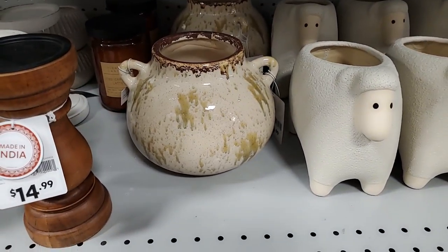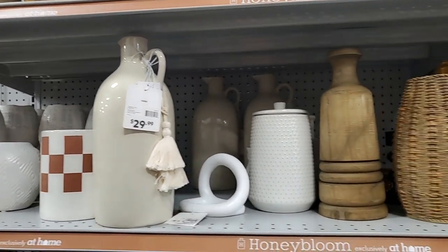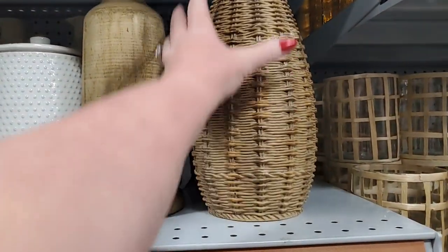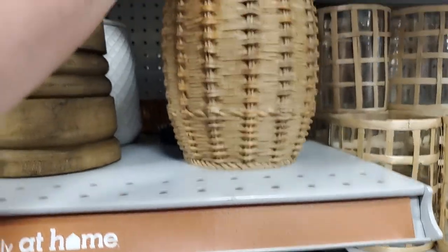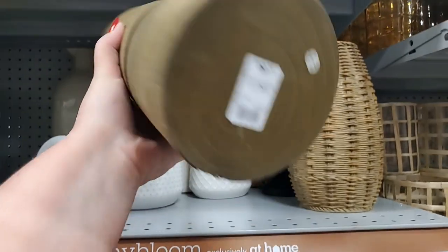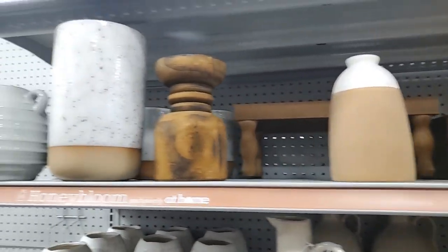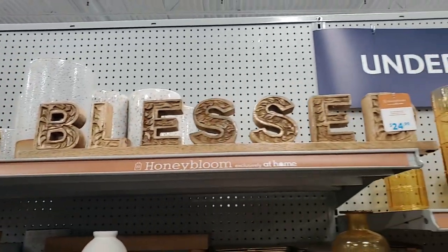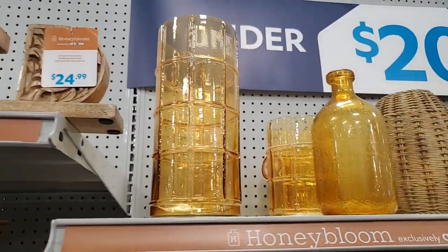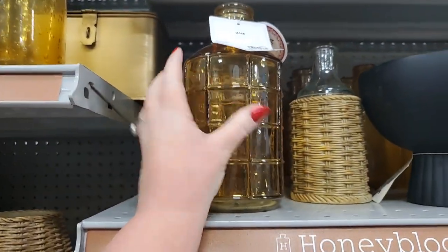This pot here is $19.99. This kind of jug is $29.99. I have a lot of just really pretty in the neutral natural that I think you could put out right now for fall. $20 for that. This is pretty. It's a candle holder. $20. That's pretty. Look at that. Blessed. That is $24.99. Look at that. Kind of almost an ambery. So this one, that is $14.99.